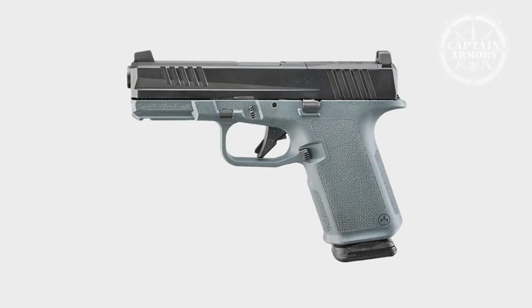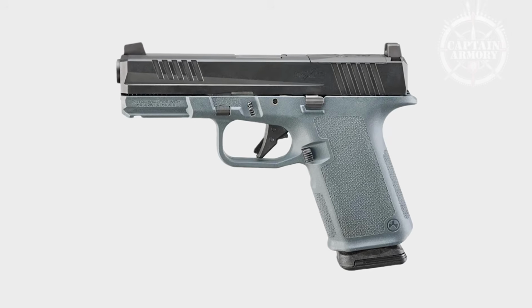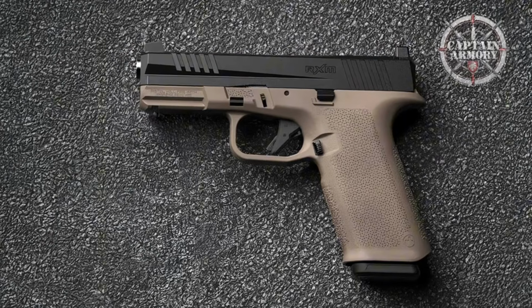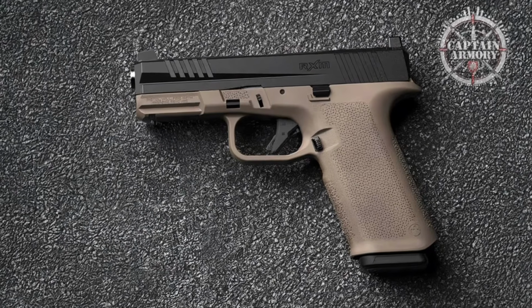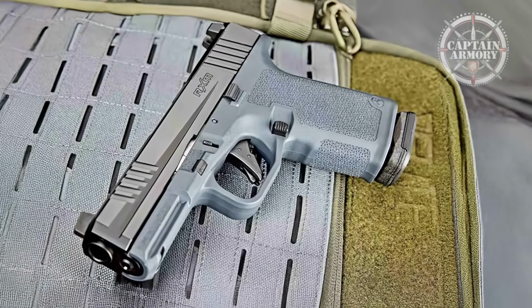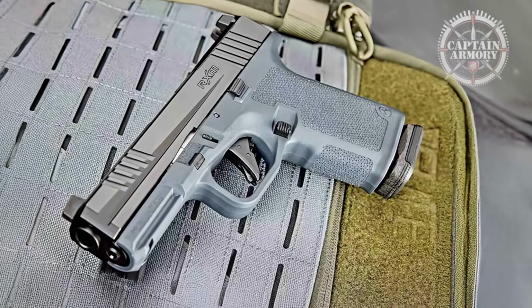As it stands, the RXM provides a capable, modular, and affordable choice for concealed carriers who want modern features without paying premium prices. Handle one if you can and see how it fits. But on paper and at the range, it checks the right boxes for value.